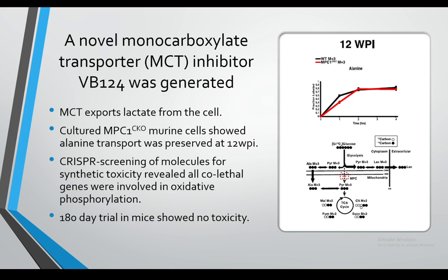So they generated a monocarboxylate transporter inhibitor, and this is the protein here which exports lactate from the cell. Part of their rationale for doing this was the bidirectional nature of this conversion from pyruvate to lactate, and the fact that alanine was able to enter the mitochondria still at 12 weeks post-injection of the conditional knockout mice. So there is still a way to activate this TCA cycle.